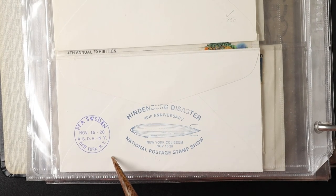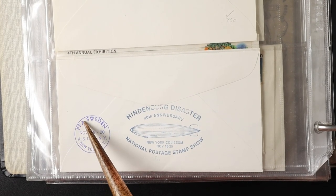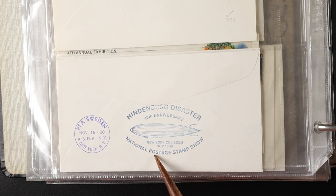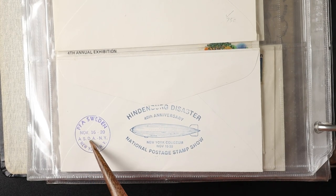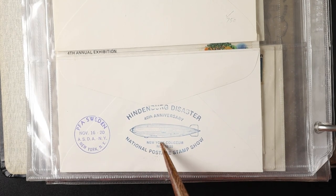Alright, so PFA Sweden. I'm going to guess Philatelic Foundation. Philatelic something association, I don't know. Does it actually say? No. Maybe it's Philatelic Founders, I'm not sure. November 16th, 20. ASDA, American Stamp Dealers Association. New York. 40 year anniversary of the Hindenburg disaster. This is another one. This was the one that was at the Coliseum. There's a nice stamp on the back.